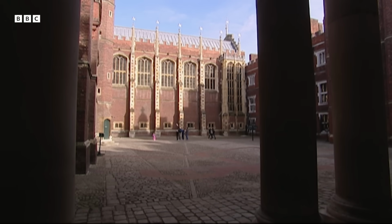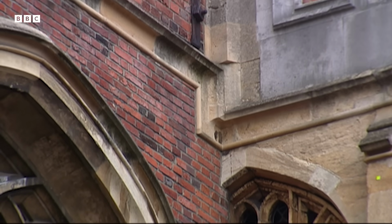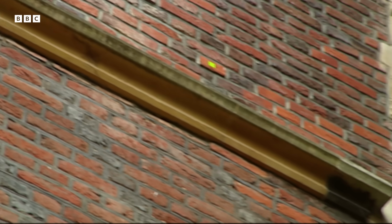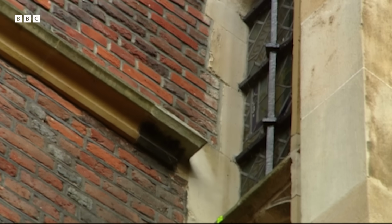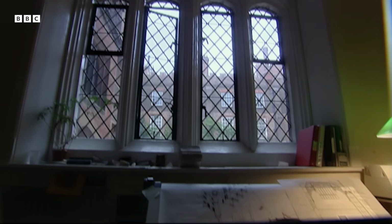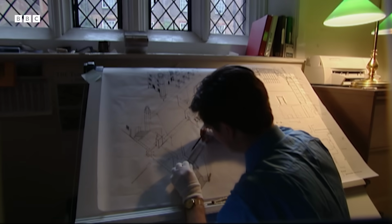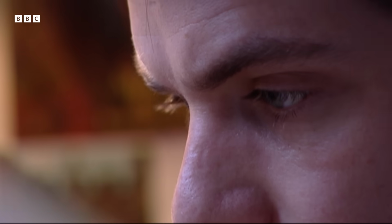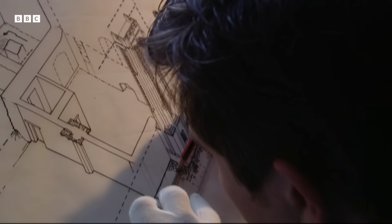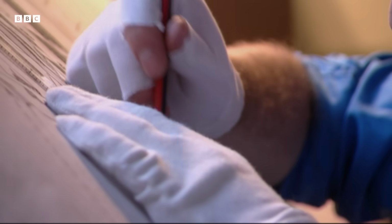With his architect's eye, he'd spotted tiny anomalies in the brickwork and overall design, which made him suspect that Henry had only remodelled the hall. Over the years, Jonathan has collected many strange clues like these. On their own, each may appear inconclusive, but once he pulled them all together, something quite remarkable happened.